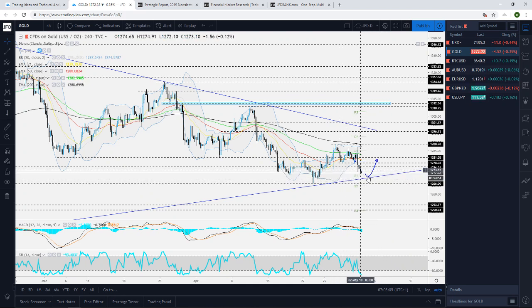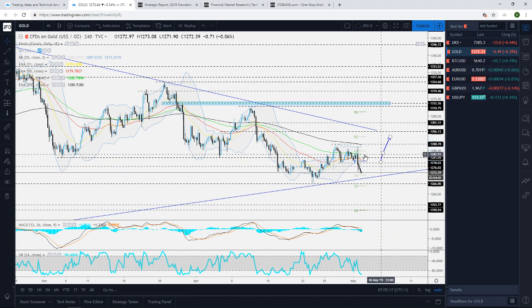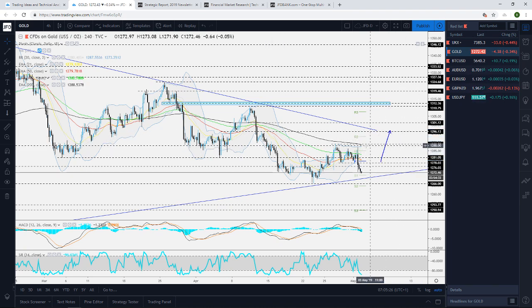But if we see a rebound here and a push, let's say a push above the 1278 zone, approximately there, this of course could increase the chances for gold to push higher again. The only thing is that probably for those who are more on the cautious side, the 1288 zone, that's what we're going to be looking for, because if we do see a nice good push above the 1288 zone here, this could also place the commodity above its 200 EMA here on the 4-hour chart.